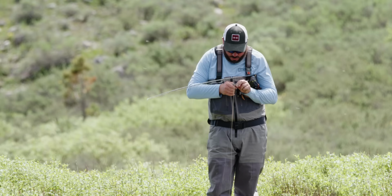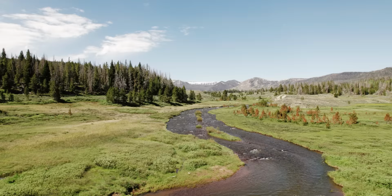Adam, Colby, and I are all splitting up right now, and we're all fishing different rigs because, when we come to a new place like this, we don't have it figured out. We don't know what's working. We don't know what sort of bugs are coming off yet. So we're each trying something different, and hopefully they'll help us dial it in and figure this river out.